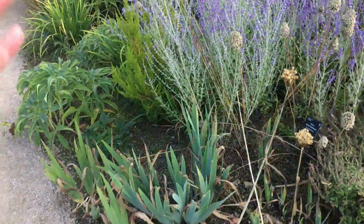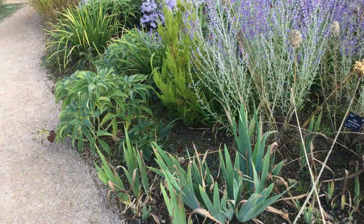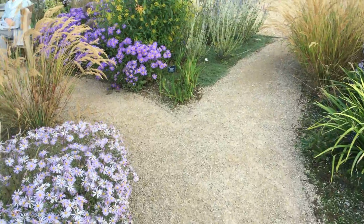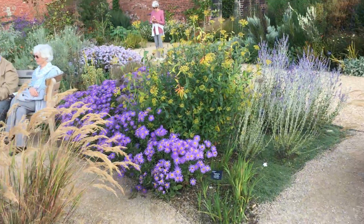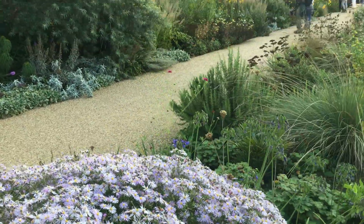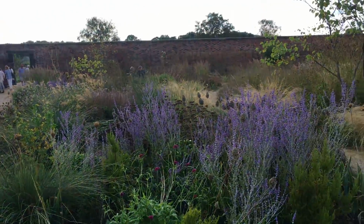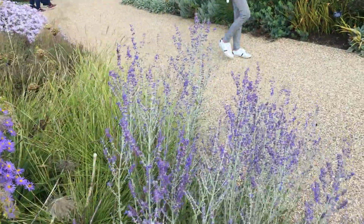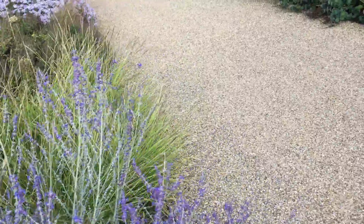You've got some irises for May time, and some peonies as well for around about that time. It's just an absolute joy. Plantsman's paradise. It really is stunning.